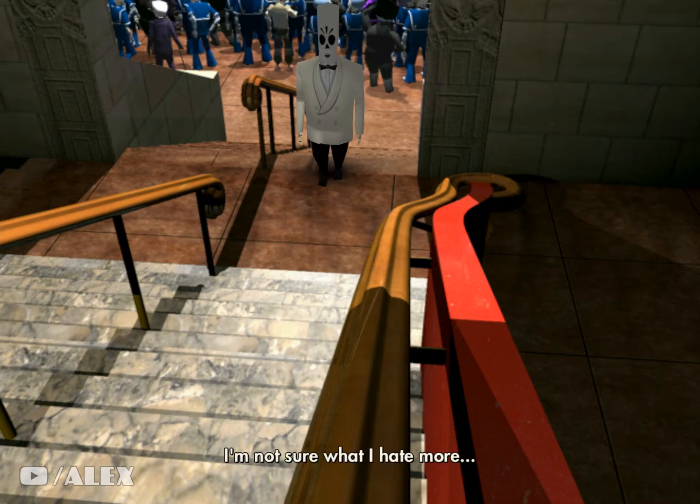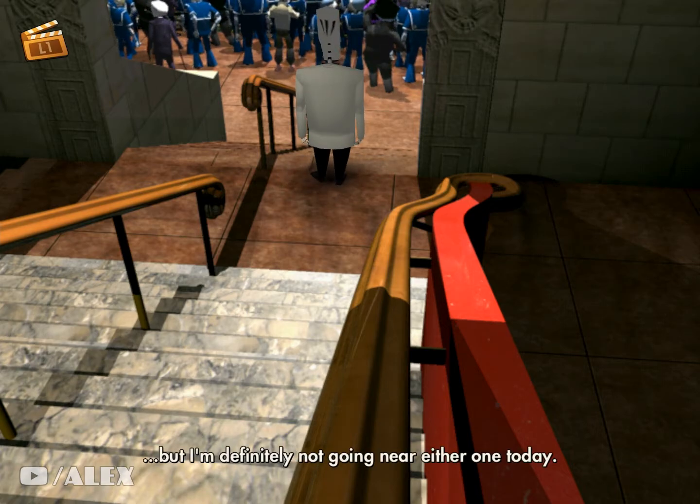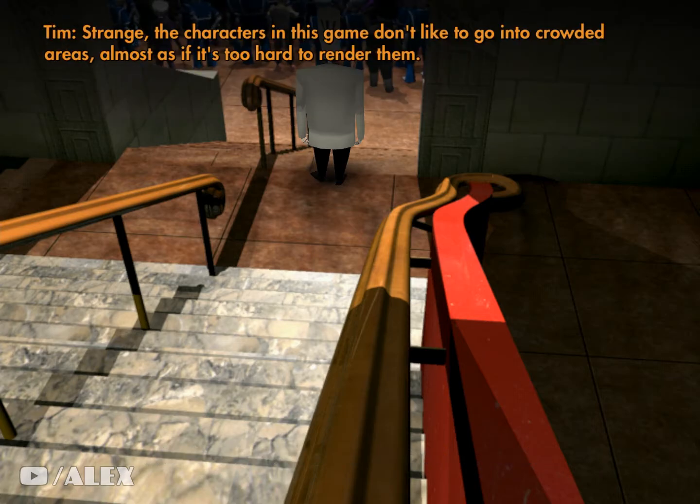I'm not sure what I hate more, crowds or cats, but I'm definitely not going near either one today. It's strange, the characters in this game don't like to go into crowded areas, almost as if it's too hard to render them.